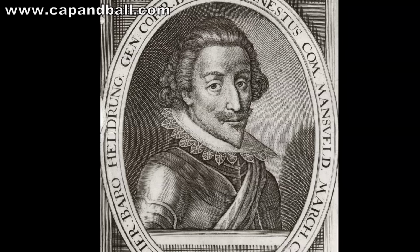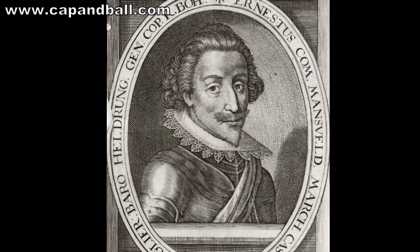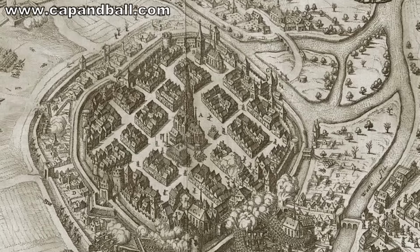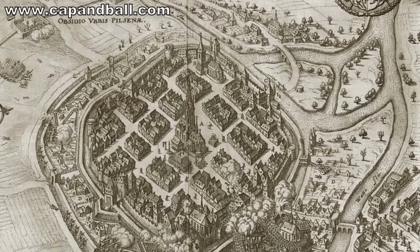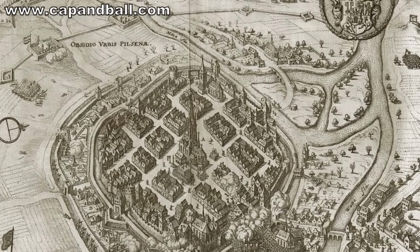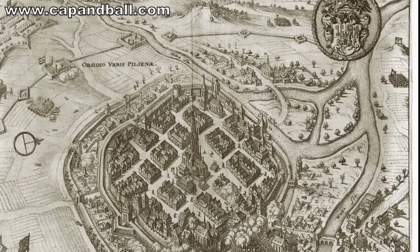Peter Ernst, Graf von Mansfeld, was an experienced German military commander. Despite being Catholic, he fought for the Protestant side during the early years of the 30 Years' War. He led about 2,000 men to aid the revolting Bohemians. He took the Catholic Pilsen with a short siege in 1618. This was the first major battle of the 30 Years' War.